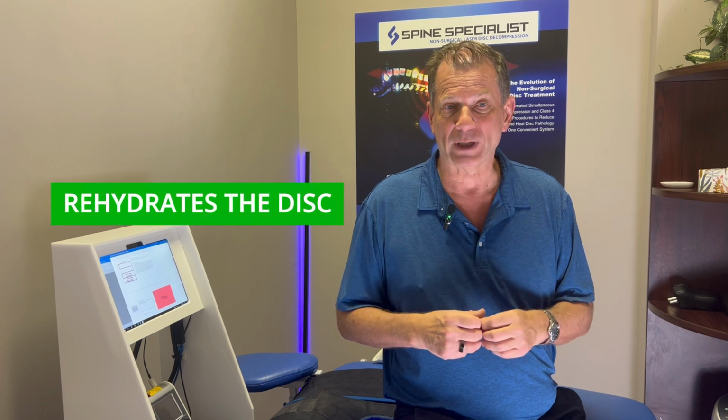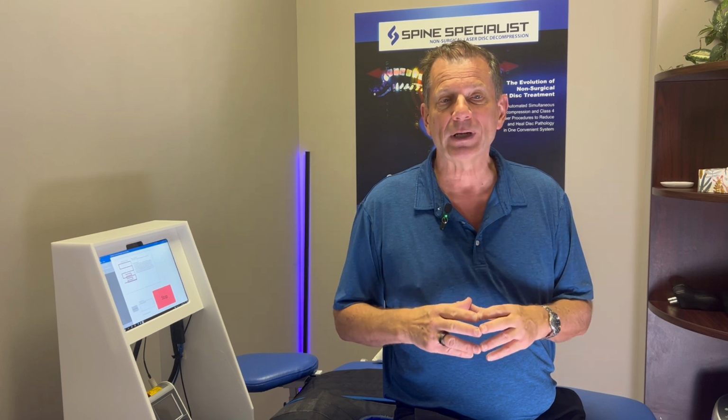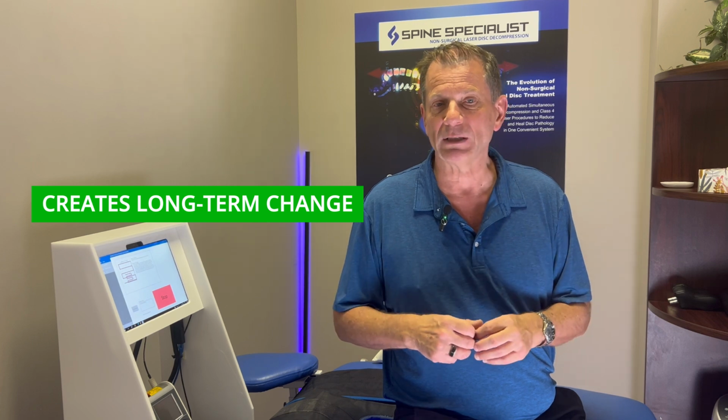Second, it rehydrates the disc by drawing water and nutrients back in. This is key for reversing disc desiccation and restoring disc height. Third, it creates long-term change by improving spinal mobility and reducing load on the herniated discs with every session. This isn't just symptom relief, it's correction of the mechanical problem.